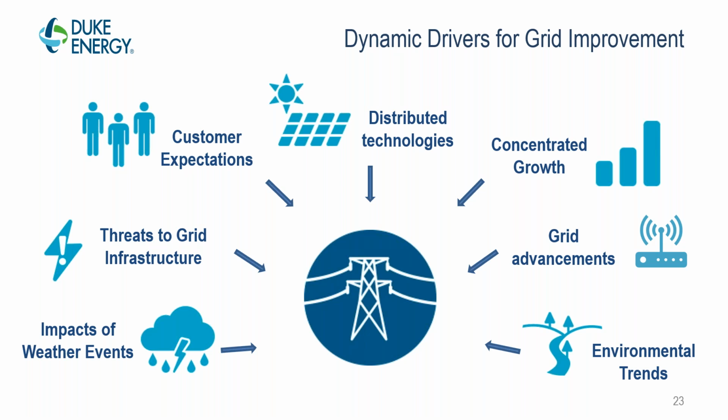Distributed technologies, I mean, that's dramatically changing the grid and is going to continue over the next 10 to 20 years with continued growth of distributed generation, battery storage, solar, electric vehicles. We've got to prepare the grid to facilitate all of those changes. We're seeing concentrated growth. You look at our metropolitan areas in North Carolina, Wilmington is growing, Raleigh, Charlotte growing a whole lot, and that places strain on the grid and the system.